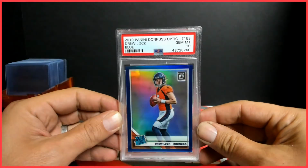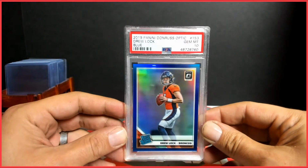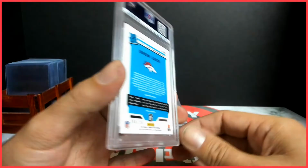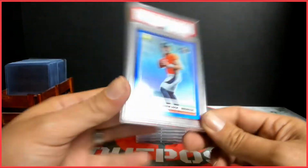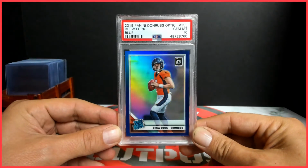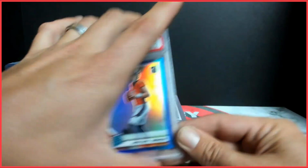The Drew Lock Blue, also a 10. And this one I wasn't sure about, but it was one of the better rated rookies that I had, serial numbered wise, from Hobby. And so, yeah, I hit a 10. Extremely happy with that one. Gem Mint Drew Lock.